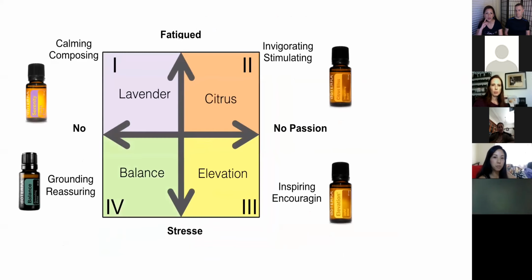Then we have these oils, the mood matrix, to help you identify the oils that you need. If you're in quadrant 1, you might want to use Serenity. If you're in quadrant 2, you might want to use Citrus Bliss. We have Elevation for 3, and then Balance, the grounding blend, for the reassuring and feeling no... what was the other one? Peace. No peace, yeah. It's just hidden behind there. The graphics changed. You guys are familiar with that, right? And if you're not, there's a graphic and you can study that.